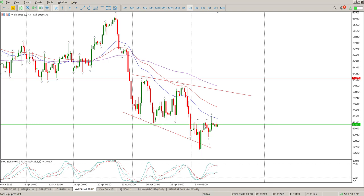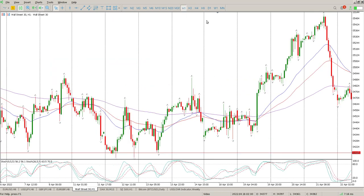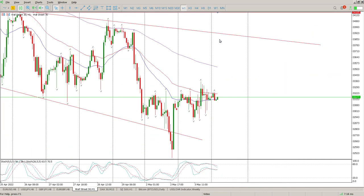I'm not going to draw it in. It's just going to make our chart messy. But you can see moves to the downside, moves to the upside. All this sideways motion here. There is nothing going on in this market that is of any interest to me at the moment.